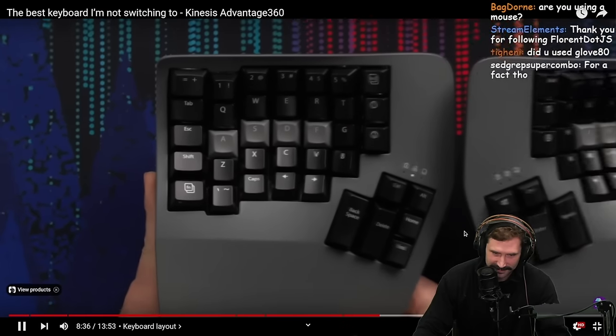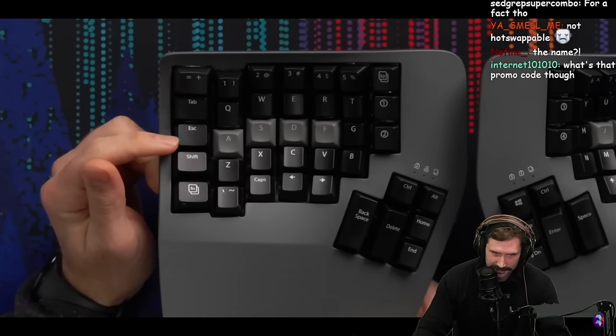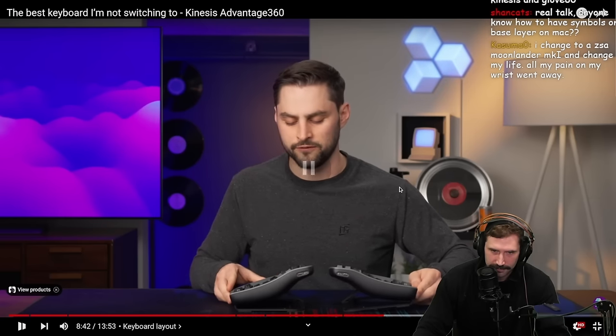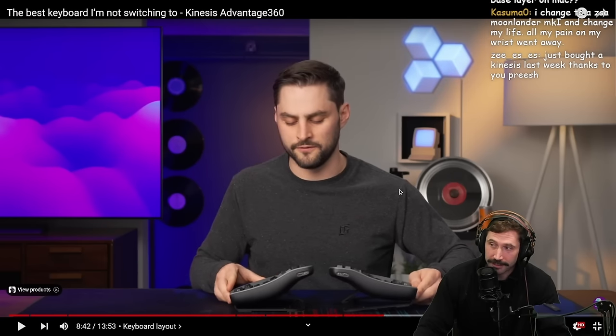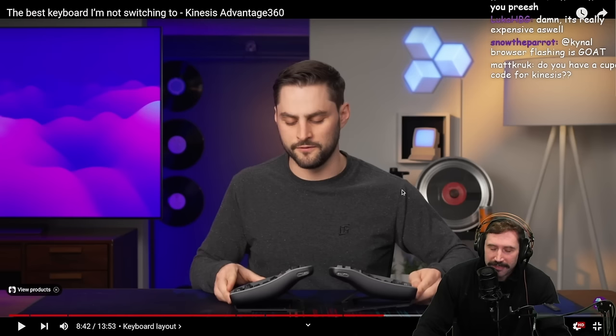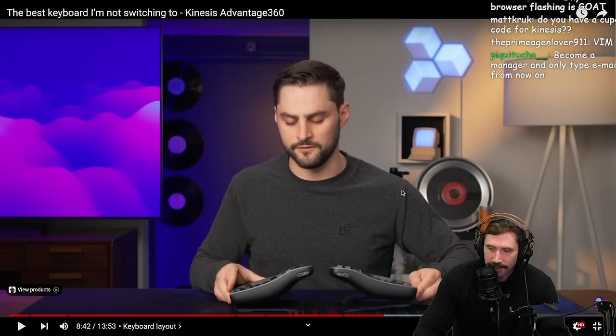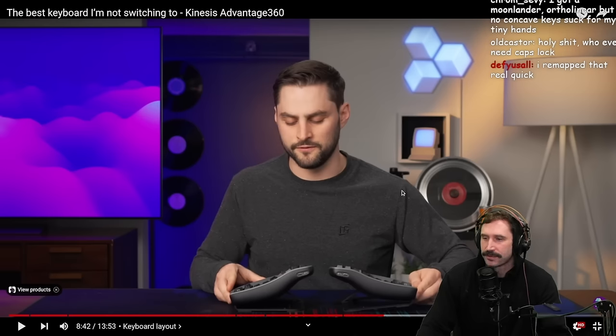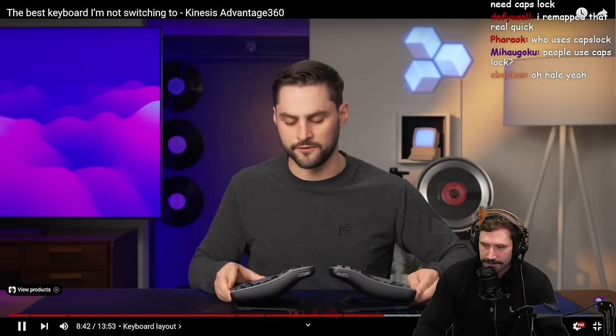However, you will see that there are other elements of this keyboard layout that are non-standard. For example, where's the caps lock button? Is it right here beside A? No, that's escape. And that's a good thing. Thank you, Kinesis, for not putting a button that I remap in that location. Thank you for not putting that button that everybody remaps. Really appreciate that.